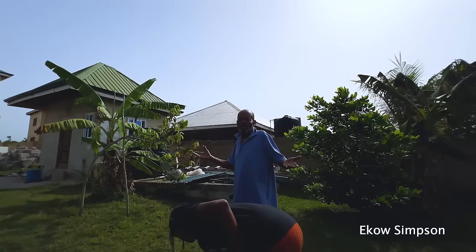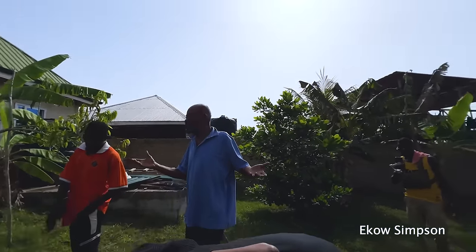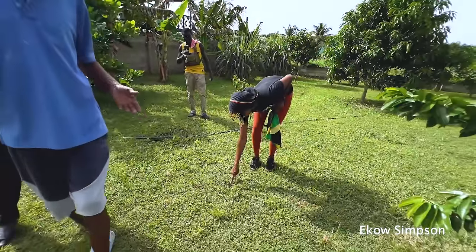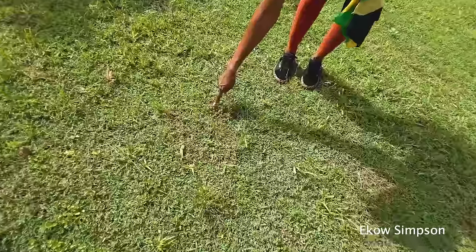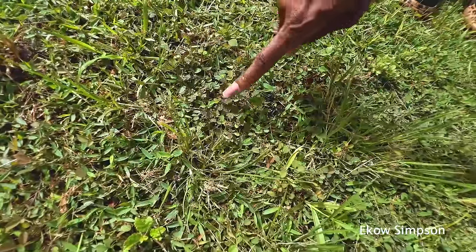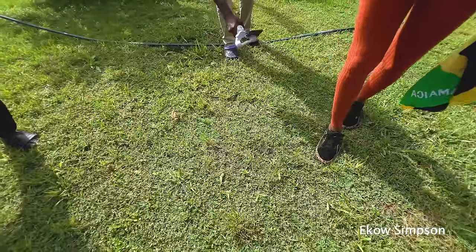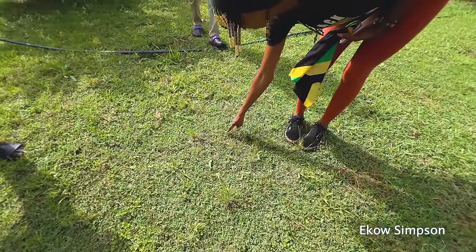Tomatoes, cabbage, and all those things. And there's this plant, in Jamaica, do you know what we call it? Touch me not. They open and close once you touch them.